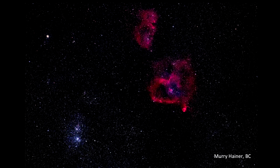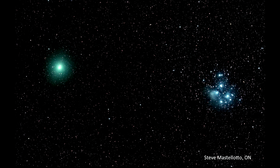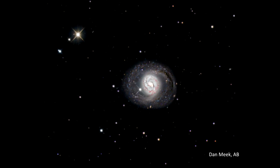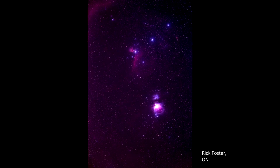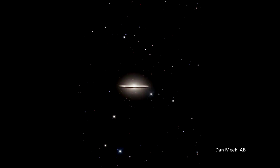Also a wide field, you got the double cluster and the heart and soul, the dumbbell. A Comet 46P and M45. M77, come on, everybody knows what these targets are, right? You can do an entire Messier marathon right here. Again, wide view of Orion. M101. Through the main scope. And somebody's favorite, the Sombrero M104.